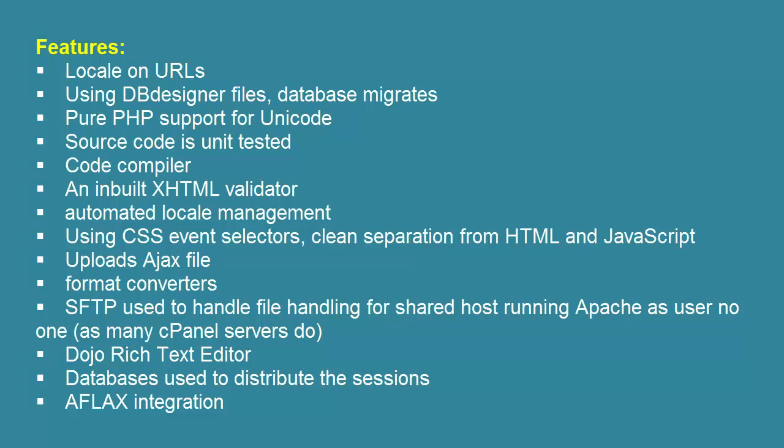Features: locale on URLs, using designer files, database migrations, pure PHP support for Unicode, source code is unit tested, code compiler, an inbuilt XHTML validator, automated locale management, using CSS event selectors for clean separation of HTML and JavaScript, Ajax file uploads, format converters.